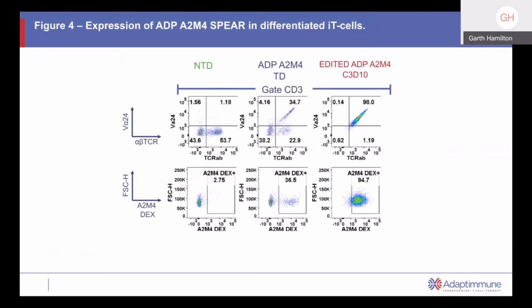So we looked for TCR expression in expanded IT populations by comparing total alpha-beta TCR expression with that of the SPEAR TCR that we edited in. We can detect the alpha chain of the SPEAR with an anti-V-alpha-24 antibody, and we can confirm the correct alpha and beta chain pairing by using the MAGE-A4 dextramer.